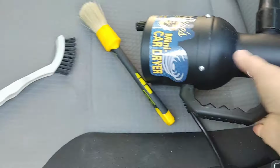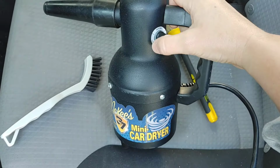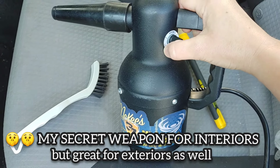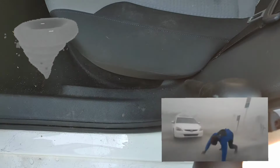But even if you want to work a little bit faster, we have the Mckee's 37 mini car dryer. This is a variable speed, warm, heated, filtered air. You can see we've got our filter on the bottom. Absolutely love this.